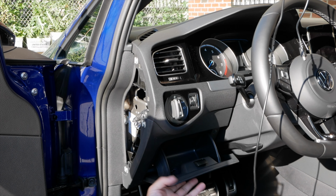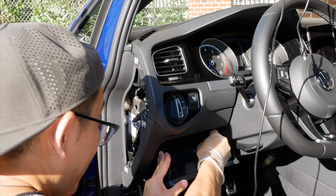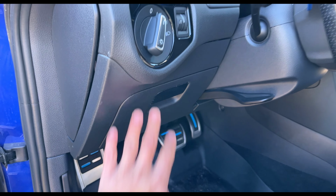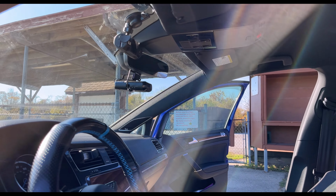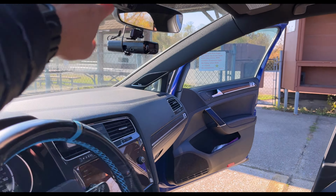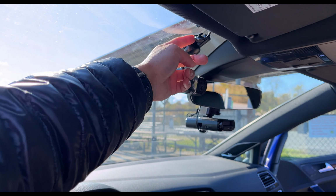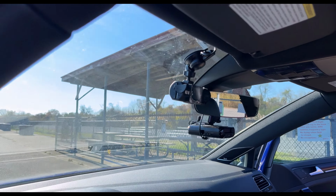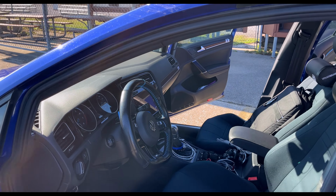This cubby right here houses the PowerMagic Pro. This PowerMagic Pro will go ahead and regulate the electricity. If the voltage drops pretty low, it's going to shut off the leeching and turn off the parking mode right there. So this is going to be staying in the car. Basically, this will be coming with me, but whichever dash camera is mini USB capable will be able to just plug and play.